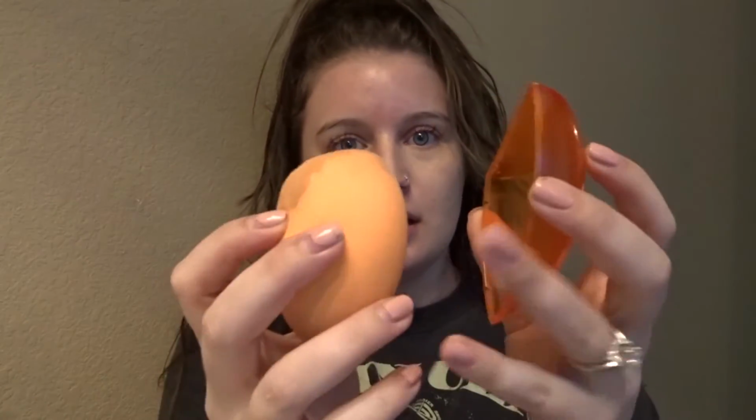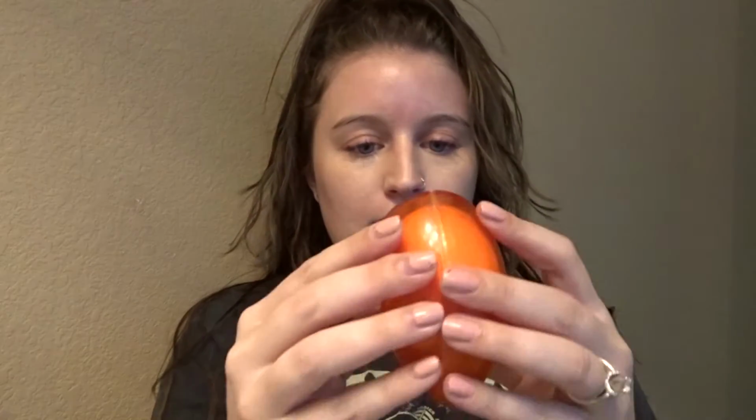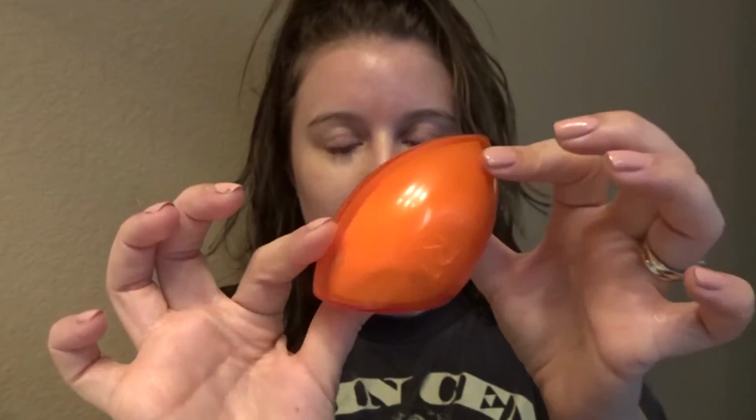So it's not too crazy when I put my foundation on. Also, it came with this little case, so then I just put it back in here and close it up. And then it's in this little case, which I think is great if you travel, because I just feel like there's no sanitary place to put your sponge. So I think that was a great idea.